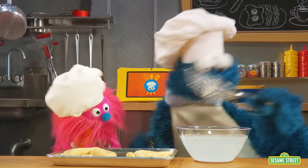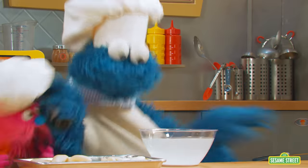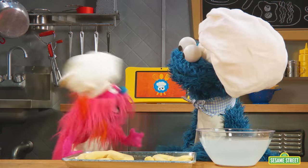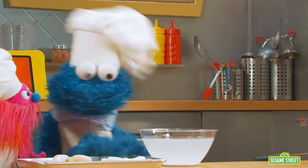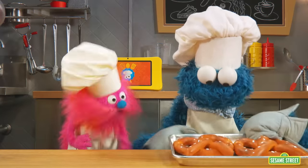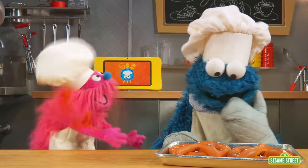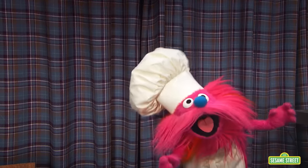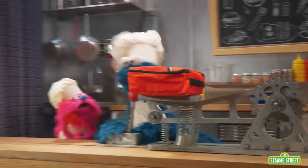Now we add some salt on top. Shake. And we put them into the oven to bake until they're golden brown. Okay, go into the oven. Oh, boy, these look yummy. Oh, yeah. Oh, you know what that means? It's ready! Pretzel taking off!